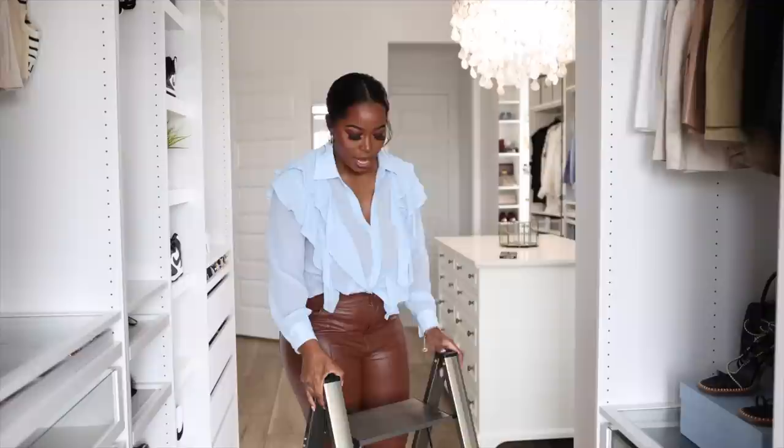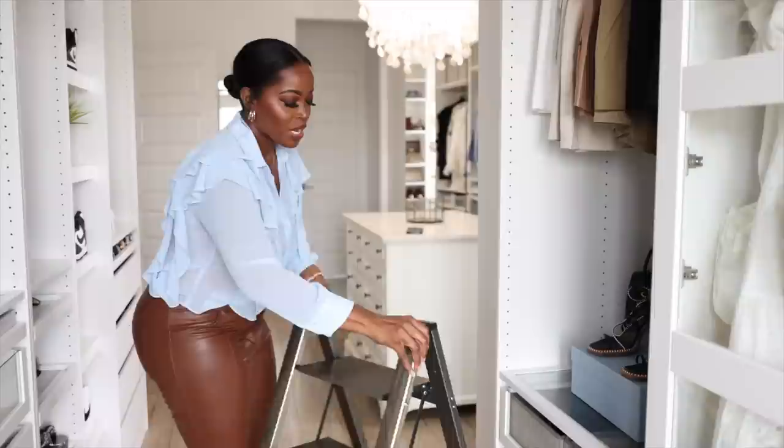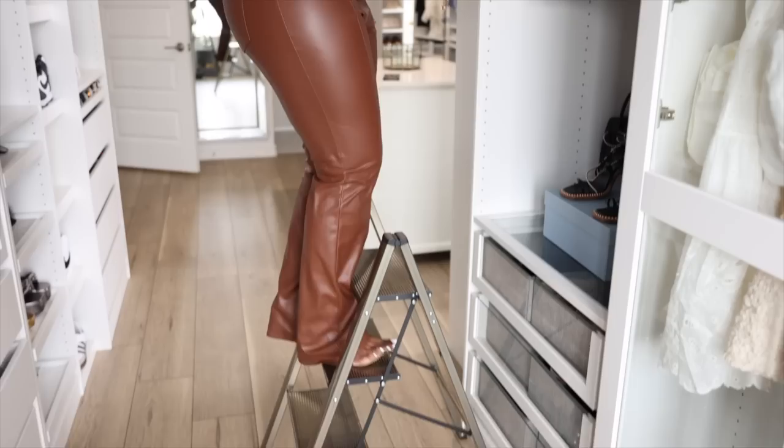Something that I'd also recommend for a closet like this is this ladder. Amazon has these in chrome. They also have them in black. And then this vintage gold. I decided to go with vintage gold, and it makes it so convenient when you need to get things that are up higher, like my fedoras. So I can easily get these down using this ladder.